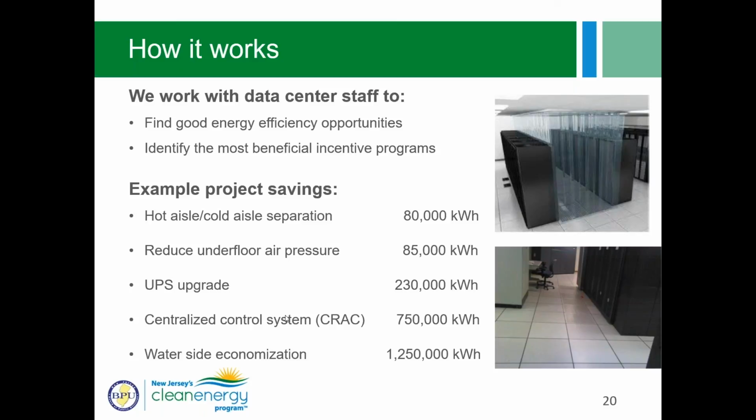But our goal is to identify which programs are your best option, and then talk to you about the pros and cons of each and those next steps. So that's, again, the benefit for us to be assisting you with this. Just a couple of brief example projects that are certainly aligned towards the data center sector are hot and cold aisle separation. That's something that we've seen through our Smart Start custom program. We've also seen it through the large energy user program as well.